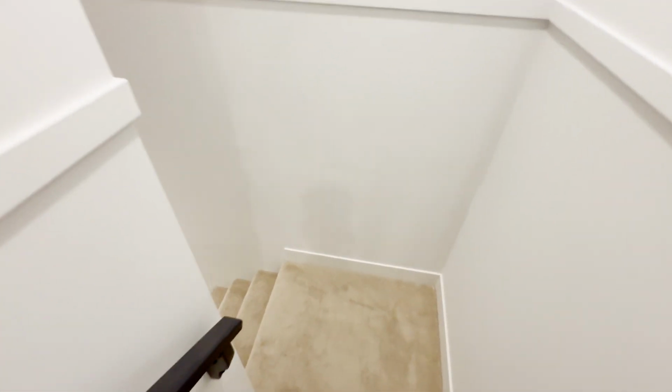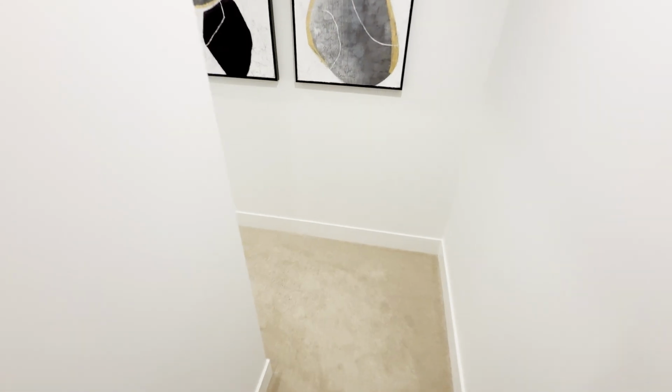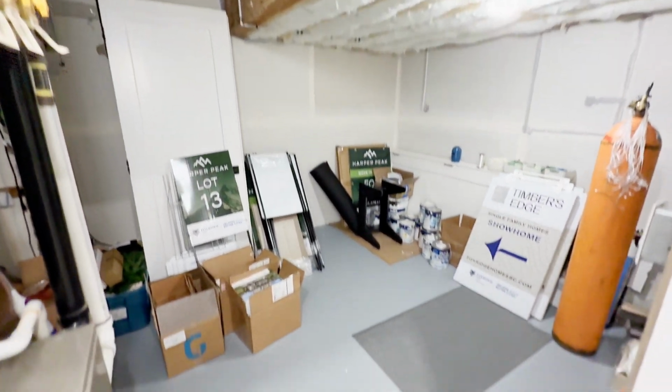Okay guys, so now we're going to make our way down to the basement, and there are a few key things that I need to mention and that I'm going to be covering for you. First off, that open doorway that you're about to see, that would actually be the door to the garage. But of course, like we said, it is their sales office right now, and this whole basement level has the potential to be a legal suite.